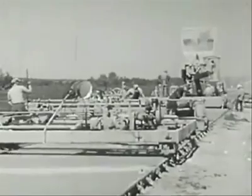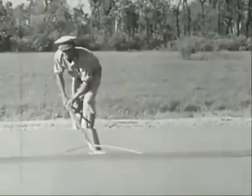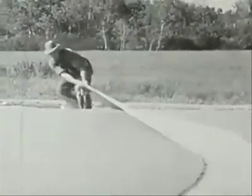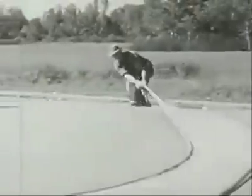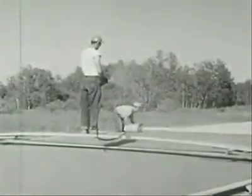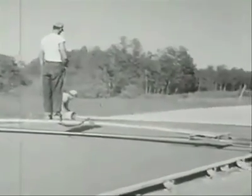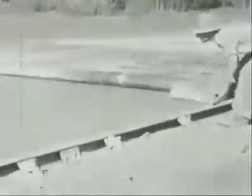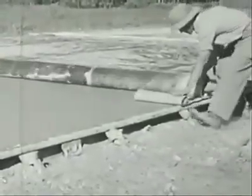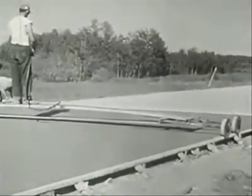Machines do most of the leveling, but the final smoothing is done this way. Roughening now will help stop the glare of light shining off the dry pavement later. Rounding with a trowel will keep the edges from breaking. Now it's time to cover the paving. The men wet it down and cover it with heavy paper. All of this makes the concrete dry slowly. And that's a good thing, because slow drying helps make strong concrete.